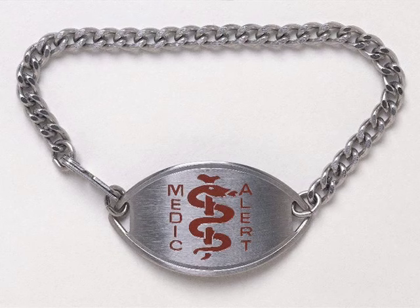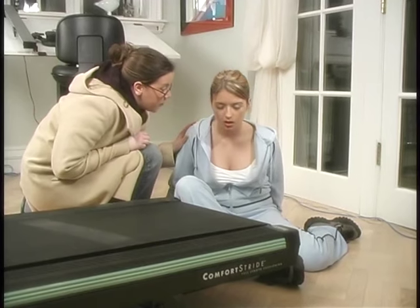If the casualty is unconscious, look for a medical alert bracelet that may tell you something about the casualty's condition. If the casualty is conscious, ask them what is wrong and if you can assist them. Generally, diabetics will tell you what is wrong and what they need. If this is the case, help them take what is needed.